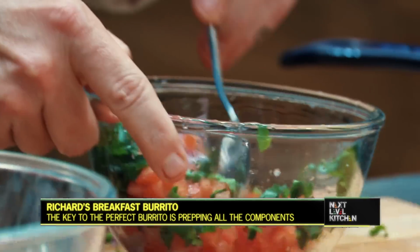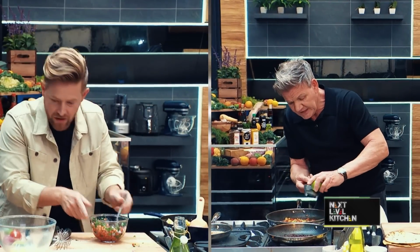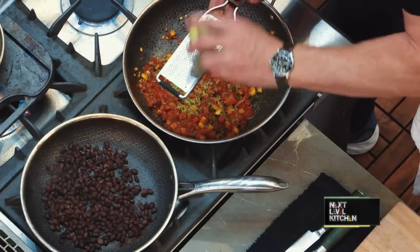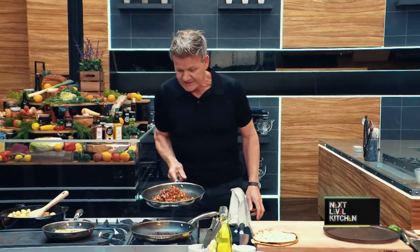I gotta get my tortilla just cooked a little bit here to roll up my burrito. So you mentioned the lime. Finishing my farmer's eggs. Huevos rancheros. That looks fantastic. With a touch of lime as well, and just to give that little bit of fragrance in there, okay?